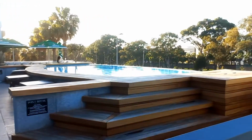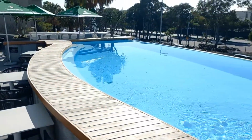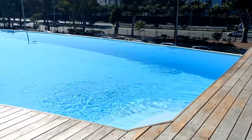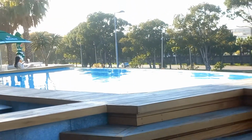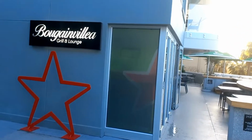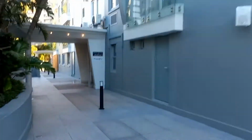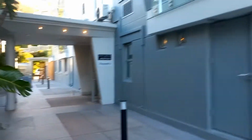Cool, so as we come up, this is the pool. It's a close up of the pool, guys. So here's like a restaurant here, so you guys can see the lounge. This is the building for the app. So let us go into the building. Let me show y'all.